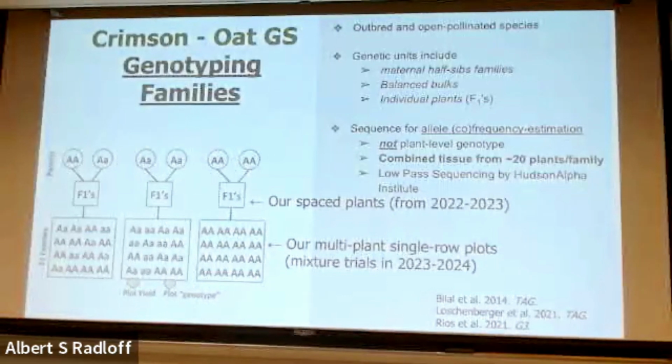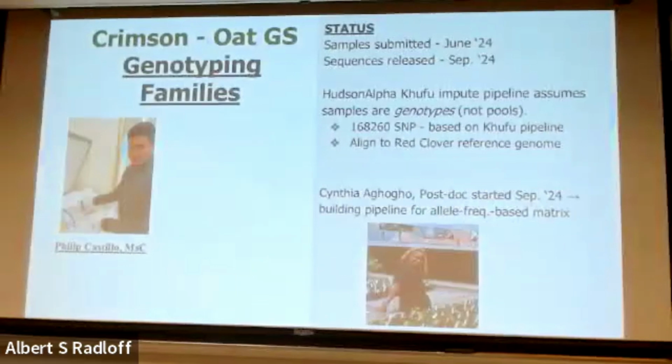So far we have done some low-pass sequencing by HudsonAlpha Institute, and I don't have results to share with you yet. We got our sequences back in September. Postdoc Cynthia started in September, so she's working to extract them. From the sequencing at HudsonAlpha, we get an imputed data product, but it's assuming that we have diploid genotypes, so it's really not usable for our purpose.